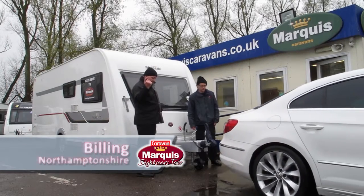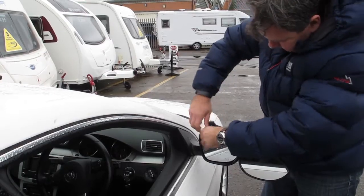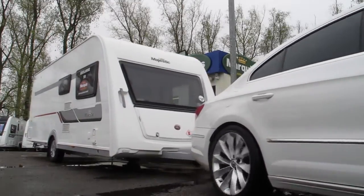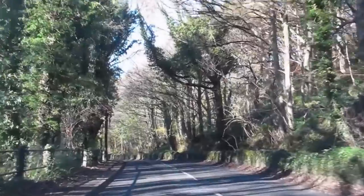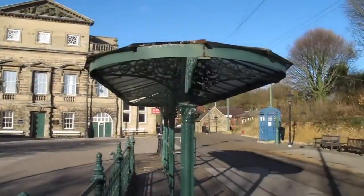Here we are at Marquis Caravans in Billing, Northamptonshire. We're here to collect a Majestic 504 tourer to take on a Sightseers tour of Britain. Now, Sightseers is a movie, a top British movie made in 2012, based around caravanners but with a dark side.